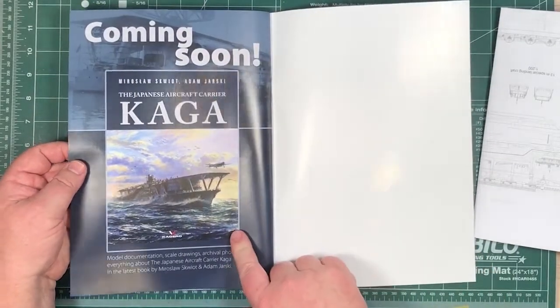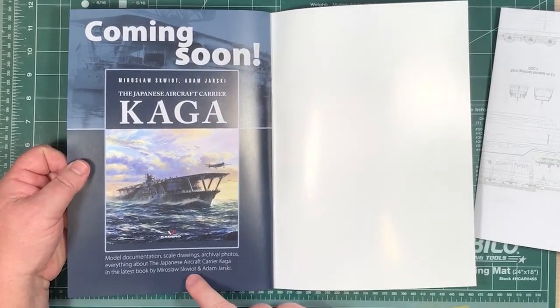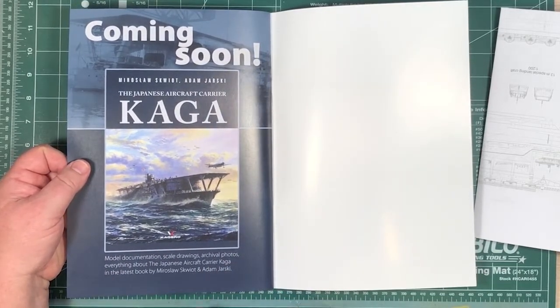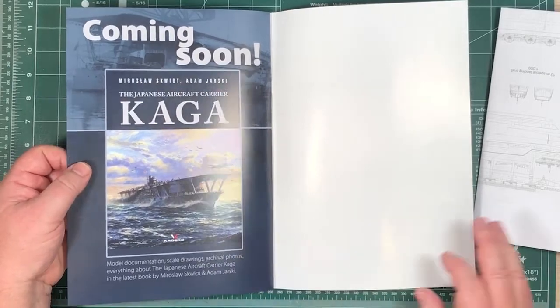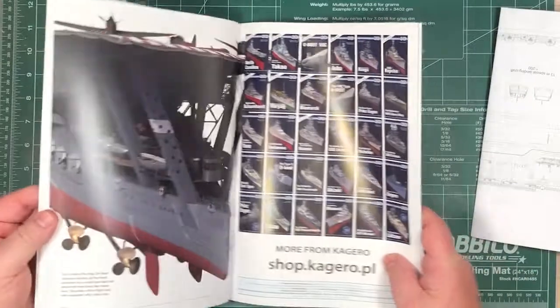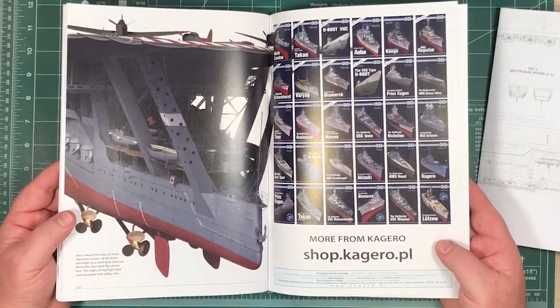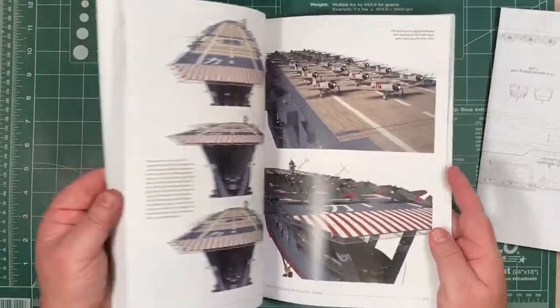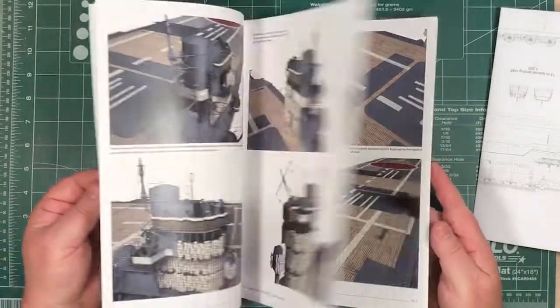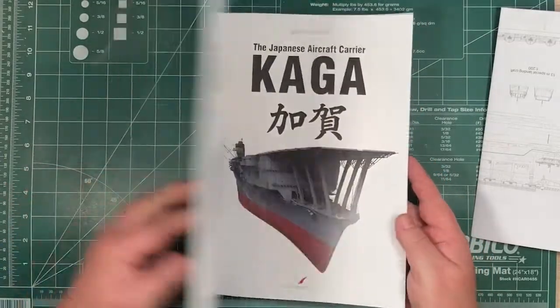There's another book which is actually being published now on the Kaga, giving drawings, photos. I think a more historical book than just a visual book. So all in all, if you're building a model of the Kaga, no matter which scale really, there's some really good information in here, lots of images, things that will prove useful in getting everything just right.